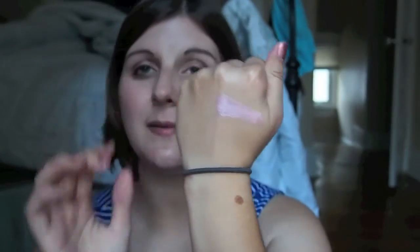And then this week, instead of my Tarte Blush in Magic, I'm going to be using the Bare Minerals blush in Hint, and this is a slightly shimmery blush. I'll do a little swatch of it actually. So this is a really thick swatch, and I've realized that my swatches aren't working so well filming in this room, but it's just a really light shimmery pink.